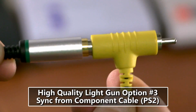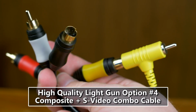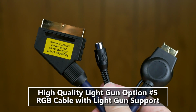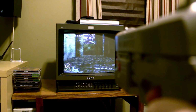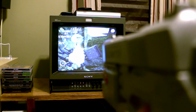Or if you're playing on a PS2, you can use SCINC from the green component plug. There are also generic cables that include both composite and S-Video. Retro Console Accessories on eBay also offers a knee RGB cable that includes light gun support. Remember that these light guns only work on CRT televisions or professional video monitors.